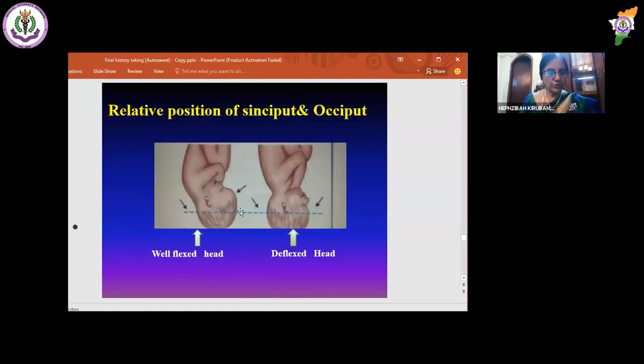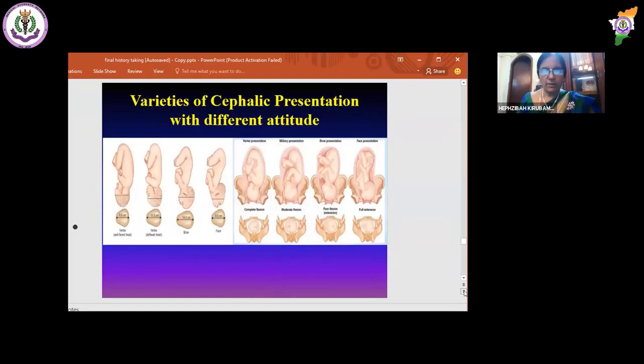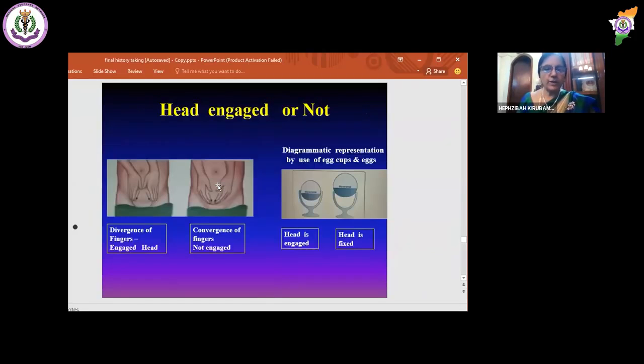So this is the thing I was talking to you about, the attitude. Well flexed means the occiput is at a lower level and the sinciput is at a higher level. In a deflexed head, they are almost at the same level. This can be easily felt by both your hands. And by the second pelvic grip, we know whether the head is engaged or not. When the fingers diverge, that means the head is inside, it is engaged. When they converge, it is not engaged.